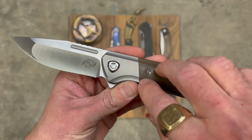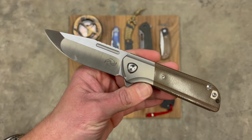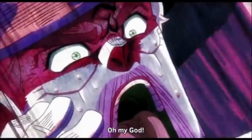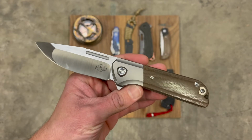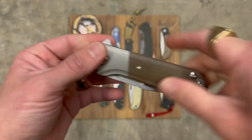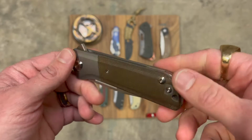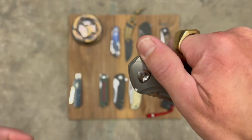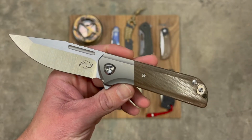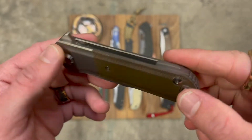Now this knife, again, this is a knife that I never thought I would have. It is $400. Oh my God! Never thought I would own this knife. It involved me giving my dad $300 and him chipping in $100 as a gift. So that's how I got this knife. So big thanks to my old man who made this possible. Otherwise, I never would have owned this knife because $300 is my limit. I will not pay more than that. And he knew how badly I wanted this thing. So he's a real mensch.